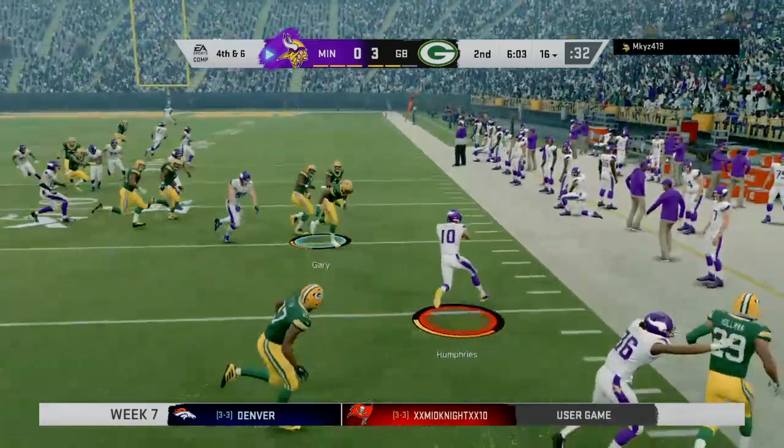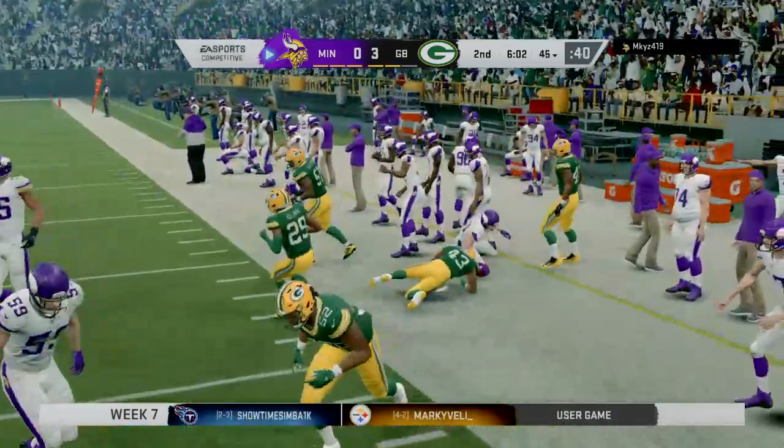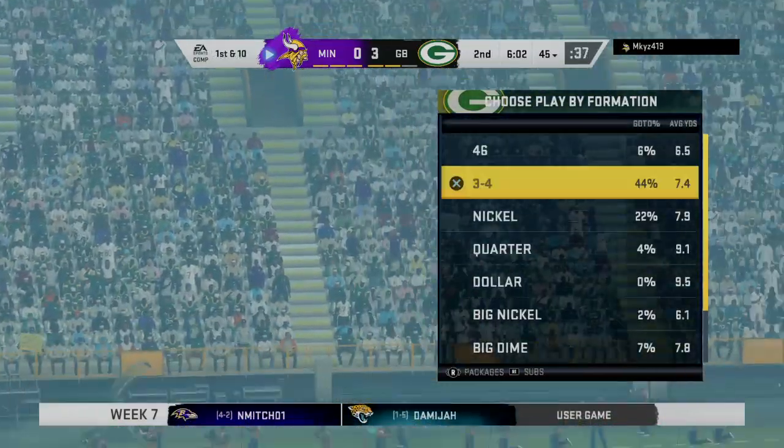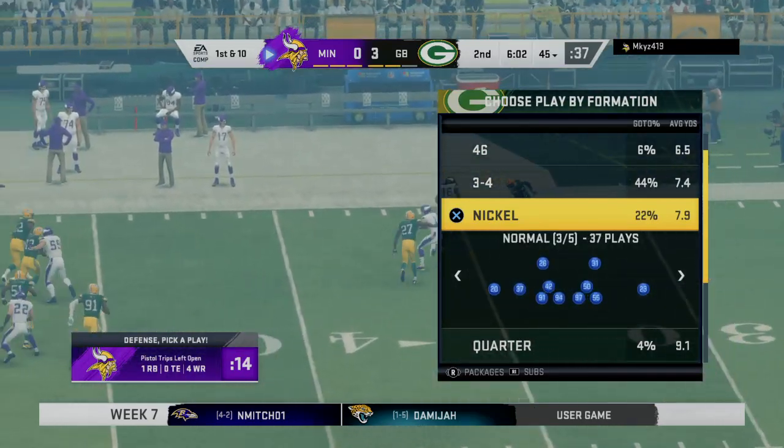Humphries now to return. A very good return that time. 18 yards. And the Vikings will take over here, 1st and 10.